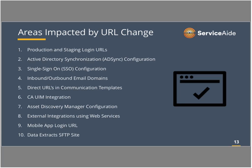So as I mentioned, this is just highlighting those 10 items in the checklist. The checklist document was emailed to everyone, as well as it's on the wiki site. So the 10 key areas that are impacted by us changing the URL from sm1.sas.ca.com to csm1.serviceaide.com. By changing that, of course, the obvious changes: the production and staging login URLs change. So whatever you type into the address bars is going to be different unless you're doing a redirect. And, of course, then the redirects need to be changed as well.